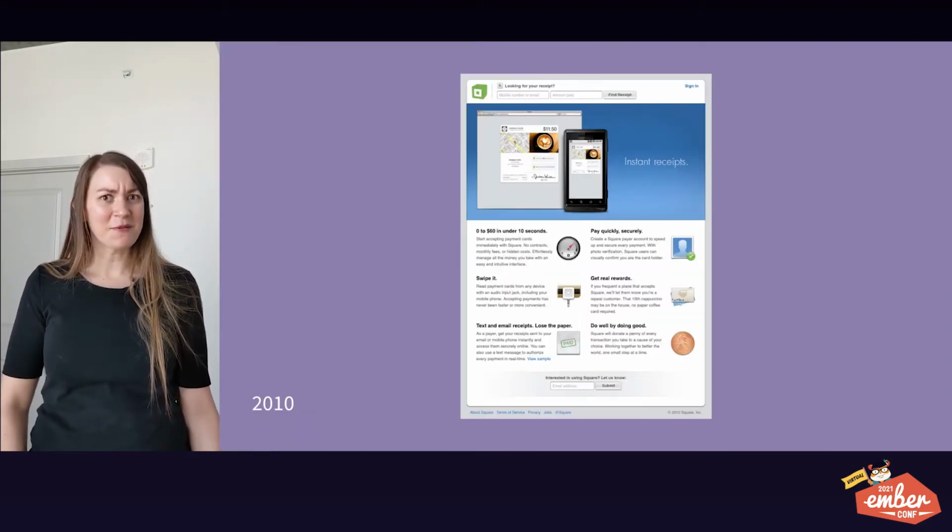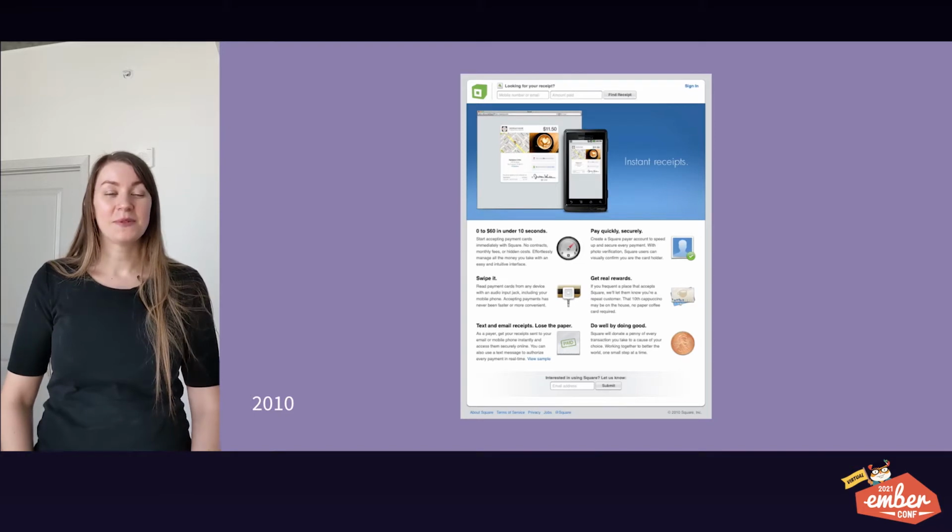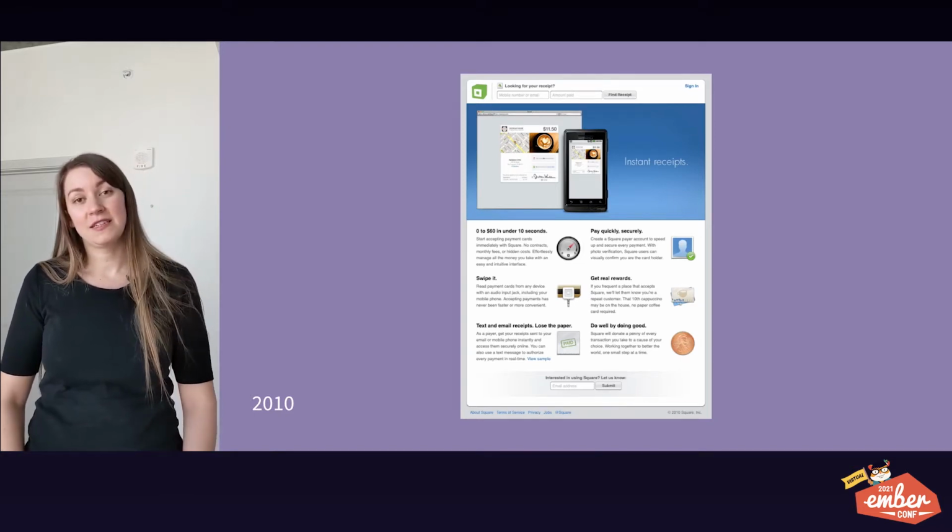Wow. Do you remember what the web looked like in 2010? I honestly didn't until I saw this screenshot. At this point, for Square, our main product was swiping a card on your phone and emailing or texting a receipt instantly.